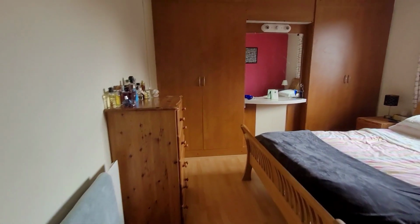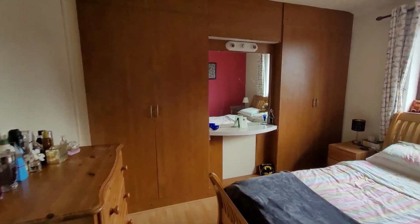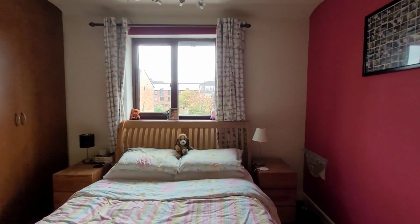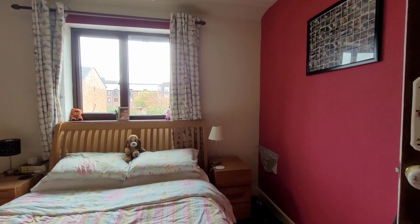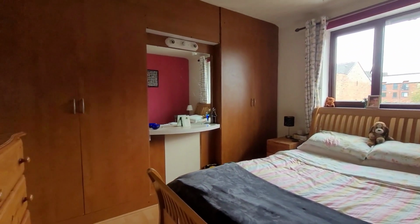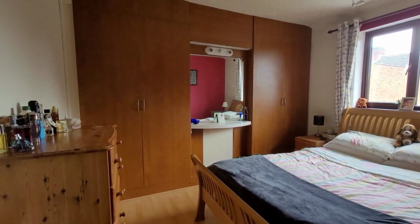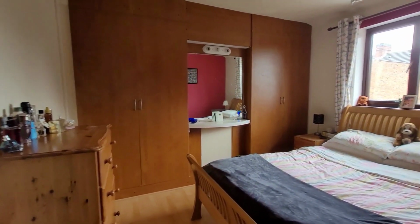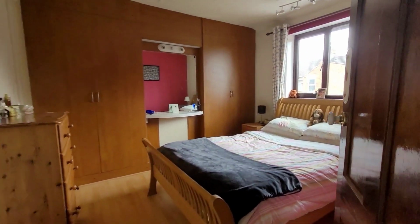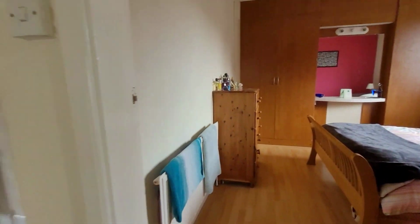Next, we find the master bedroom. Really good size with lots of space. We've got a king-size bed here and still plenty of room. The built-in storage is very deep as well. This could potentially be removed and you'd gain some more space, or could be retained and used as is.